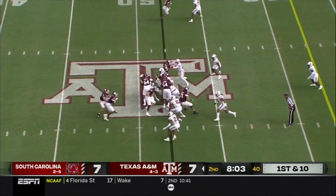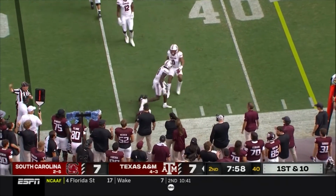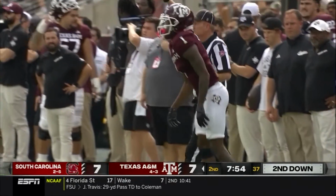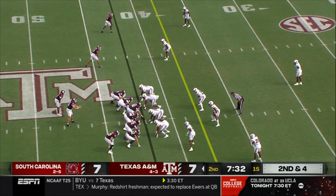1st and 10 for Texas A&M. Johnson completes the pass to Stewart, who was working against Marcellus Dial. Picks up about 6 on the play. It'll be 2nd down and 4. Time win on the part of South Carolina.